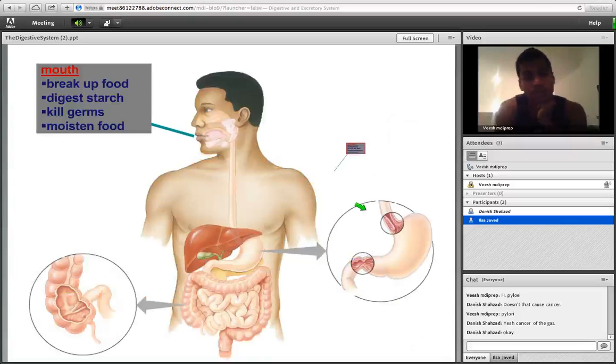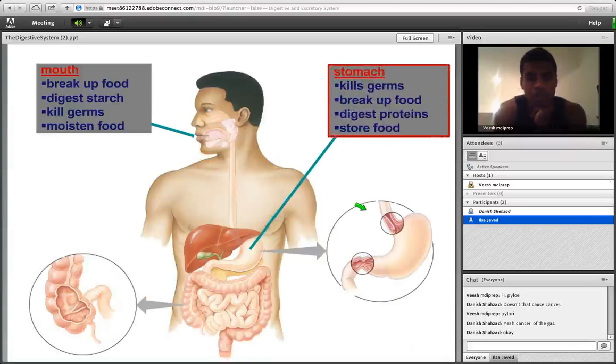Now back to our dude with his digestive system. Got the stomach, and the purpose is to kill germs, break up food, digest proteins, and store food. So you're not actually having digestion of carbohydrates or fat in the stomach itself. That's going to be happening later once you get to the small intestine.